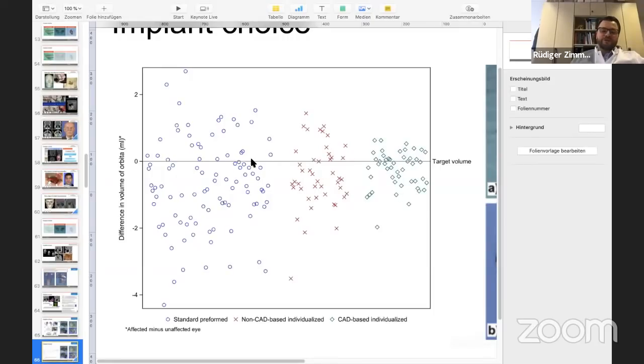So in terms of volume reconstruction, using any kind of computer planning or patient specific brings you to a much more precise reconstruction of the volume. And compared to this, the standard preformed meshes have the highest variation. And these are meshes which were just bent by experienced surgeons intraoperatively, and they are even better than the standard preformed meshes. So no matter what virtual planning you use, is it a biomodel of the patient, is it a patient-specific one, you see that you reach your target volume much more precisely than with the standard preformed ones.